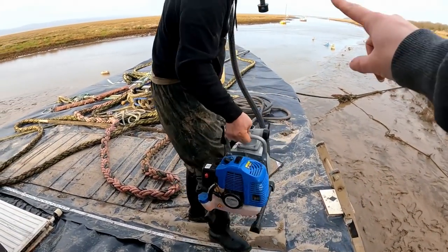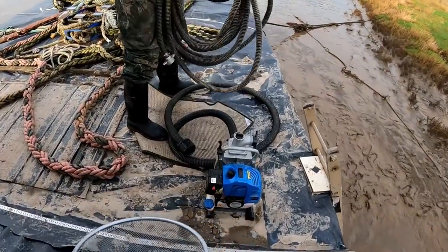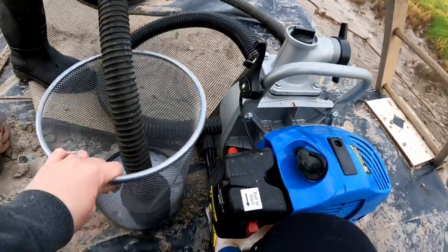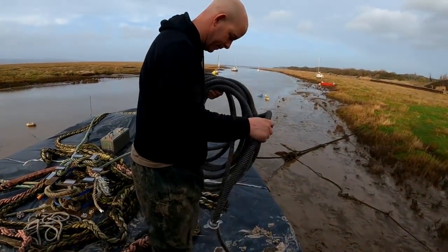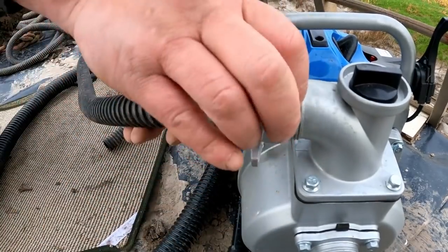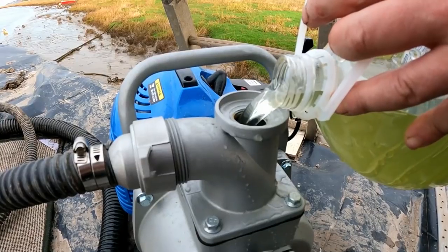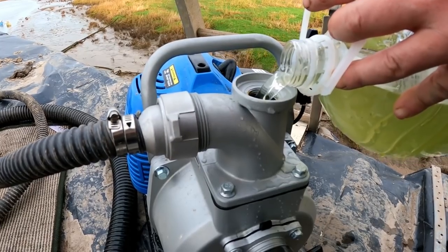I think we put the ends in a basket. I was thinking we could use this as an extra filter. Yeah, that's probably quite a good idea, just to stop that one getting clogged up. It's a bin, but look, you can put that in there, and then it'll stop you getting clogged up with loads of mud, won't it? Maybe. So what it is, just prime the pump. Priming the pump.